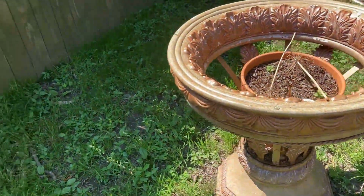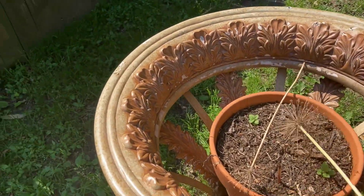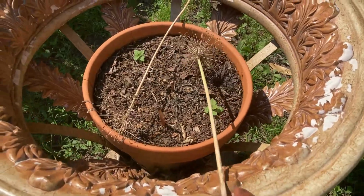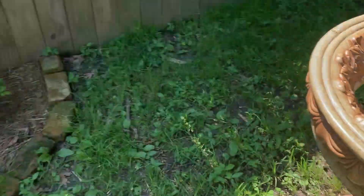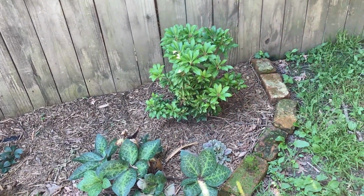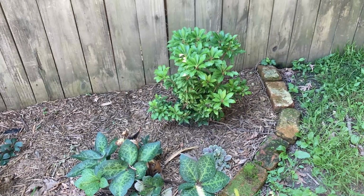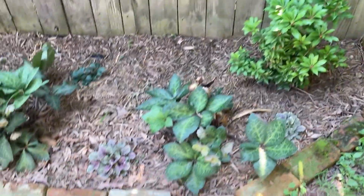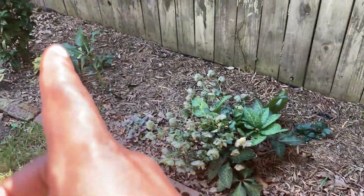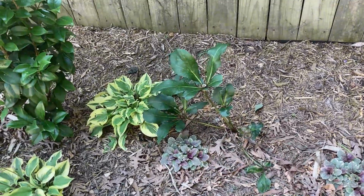Oh, I also have this here, which had alliums in it. I cut the alliums and just left them out there to dry. And it also has little lemon balm that I started from seed in that pot. All right, back to the Pieris. New growth comes out bright red against that green, and then the blooms are white. All the hellebores are pink. Some of them look better than others. That one looks like poo.